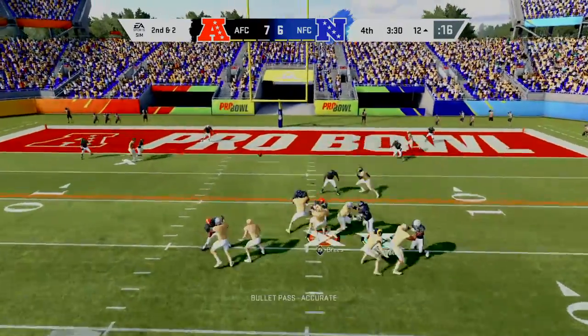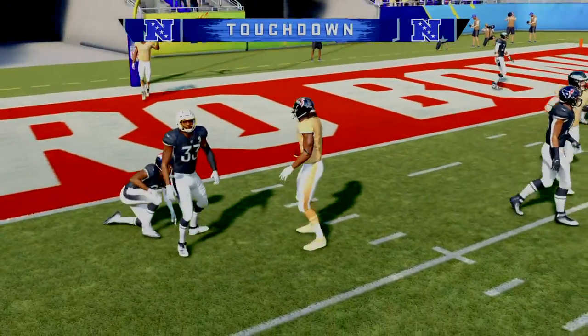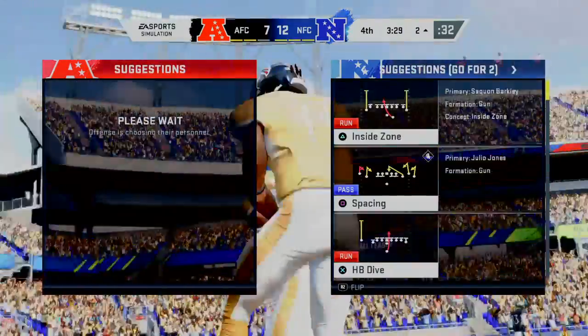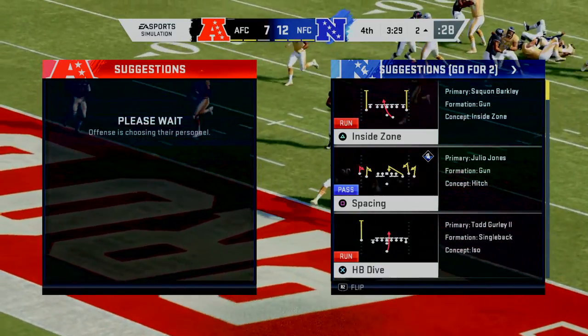Now Breeze throwing on 2nd down. And he will score. Touchdown, NFC. Julio Jones. His 2nd touchdown of the afternoon. And the NFC has taken the lead.